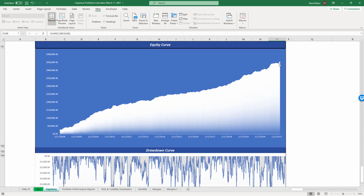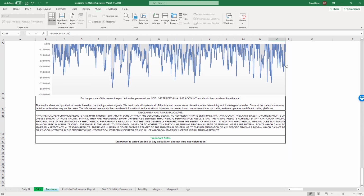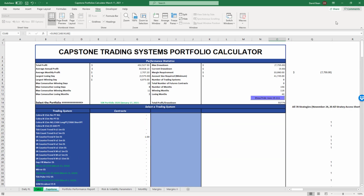And let's look at the equity. Here's the equity curve. Nice equity curve. Here's the drawdown curve. Nice looking drawdown curve. It has lower lows in recent trading than it does back here. So let's look at, we didn't look at the equity curves with Cobra III in it. So let's look at that.